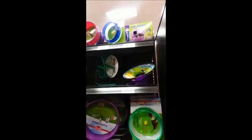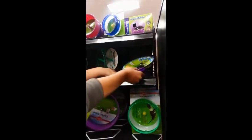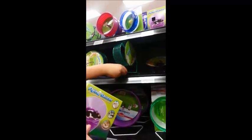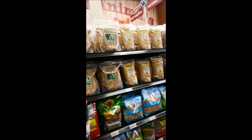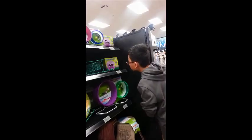I think she'll like that. Yeah, I think so. I think that's kind of too small for her. You have to buy the big one, this one. You know what to do? Yeah, they just stand on it and they... Is there any other color or is that the only color? Oh, just purple only? Oh, but... Yeah, maybe we'll get her that.